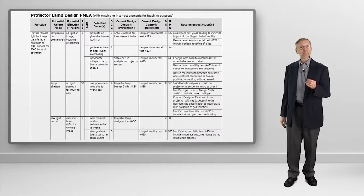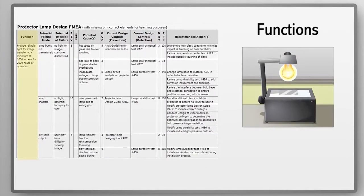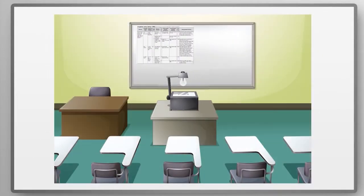An FMEA on a projector lamp might look something like this. In this excerpt, each of the functions of a projector lamp is analyzed for the ways in which it could fail. Root causes are established, along with associated risk assessment and corrective actions. Incidentally, this excerpt has missing or incorrect elements that are introduced for teaching purposes, which are discussed in the FMEA training course.